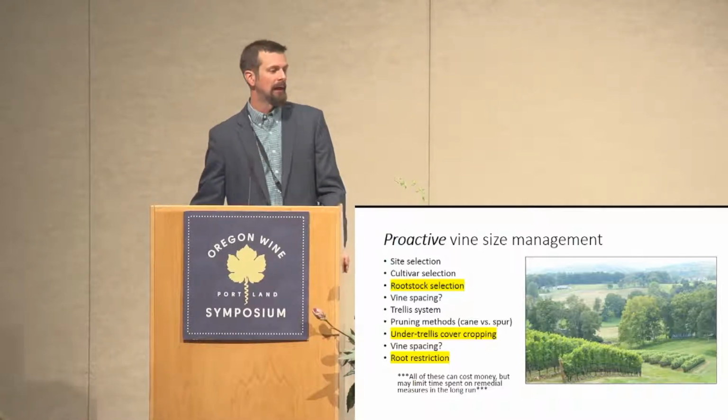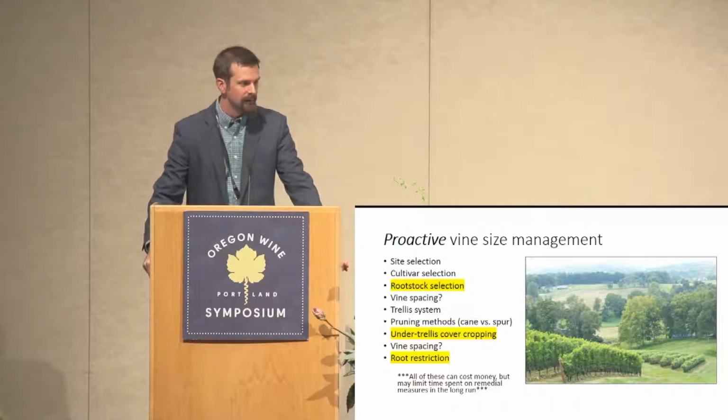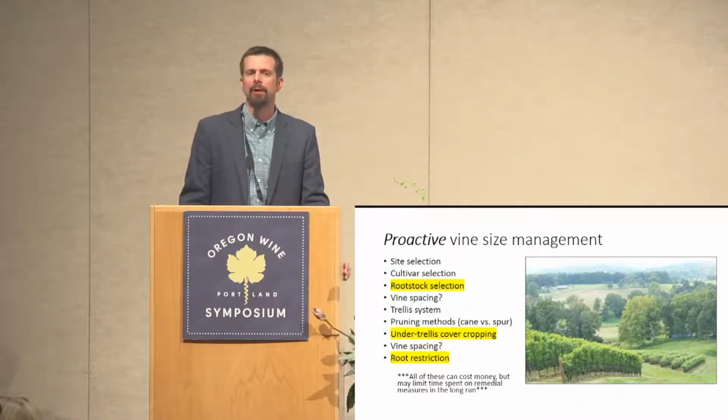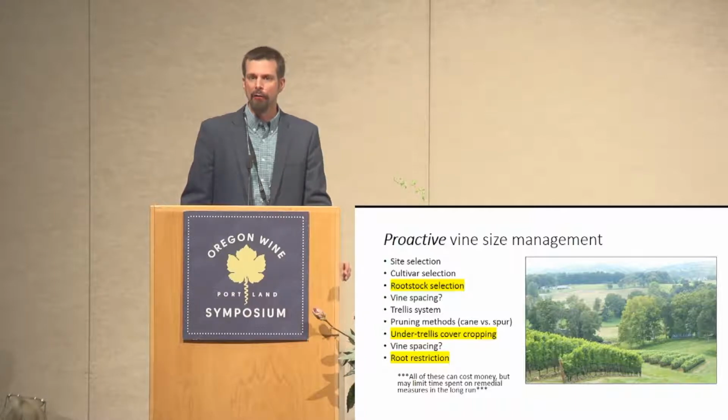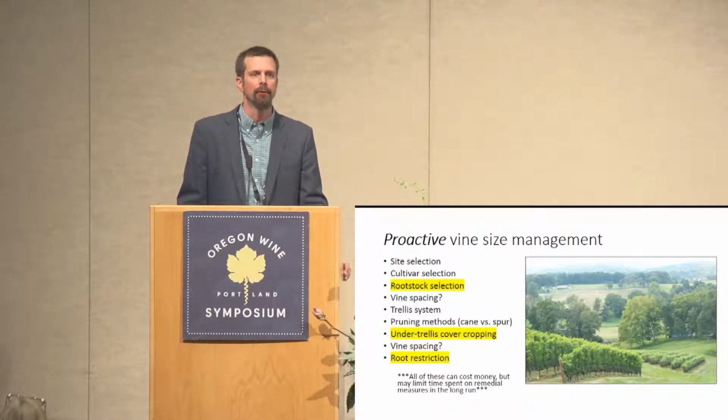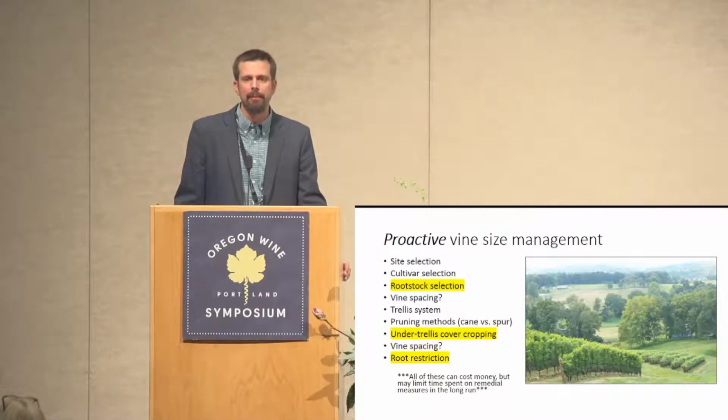Vine spacing, I don't know so much about vine spacing, if that really affects vigor. Resources have to be limited, so I tend to think that if you plant vines 3 feet apart versus 6 feet apart, if those 3 feet apart vines are not resource limited, if they have enough water, if they have enough nutrients to go around, then there's not really competition. There's only competition when resources are limited.